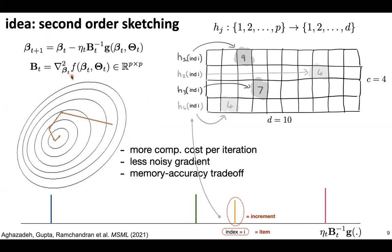Of course, we need to pay a bit more computation time to find the second order gradients per iteration. However, in return, we will put the available memory in a better use by reducing the sketch noise in count sketch. In fact, in practice, we observed that the total convergence time of the second order algorithm Bear and the first order algorithm Mission are in fact comparable.